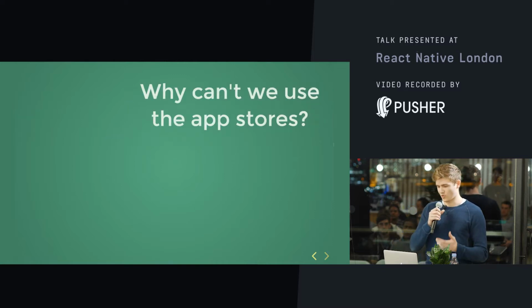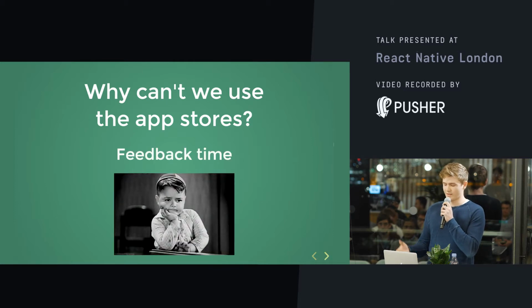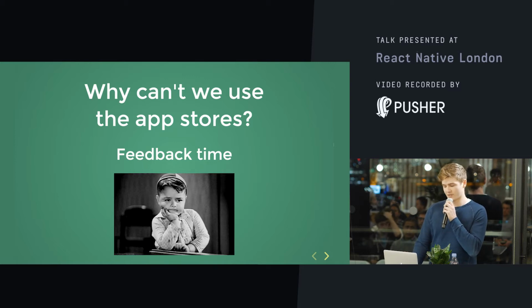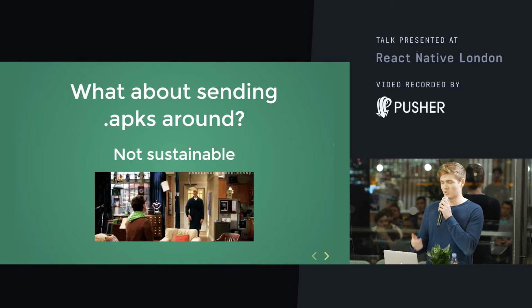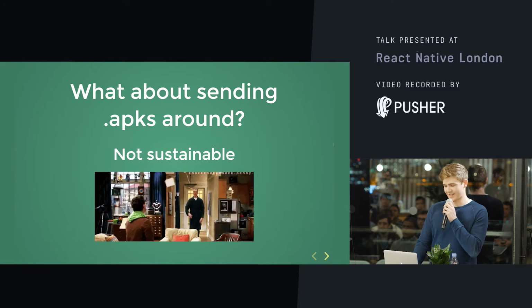So the alternatives to what I'm going to suggest, you could use the app stores, you could use Play Store Beta and iTunes Connect and TestFlight. But for us, we found that the feedback time was just too slow. So we spent too much time waiting for it to be uploaded, too much time sometimes for it to be verified. And it wasn't really quick enough for us. For a very old school option, you could send around your APK files and get your client to install them manually, but we've never tried that because I'm not sure that's a sustainable way to get going.